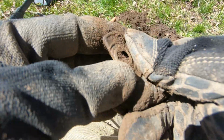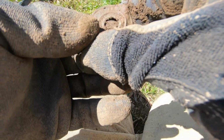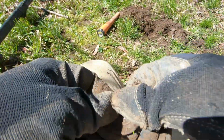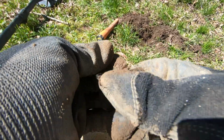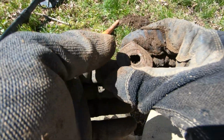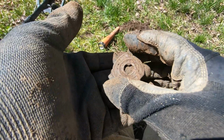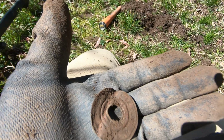I'm not sure what this is. It's got some writing on it. It's bent over pretty good. Maybe it's like a watch wheel. I don't know. I see a little 9, 10. It's like a clock wheel, but it's like a tin or brass or something. Yeah, it's definitely the wheel of a clock. Goes 1 to 12. Anyway, that's a cool relic. See what else I can get.